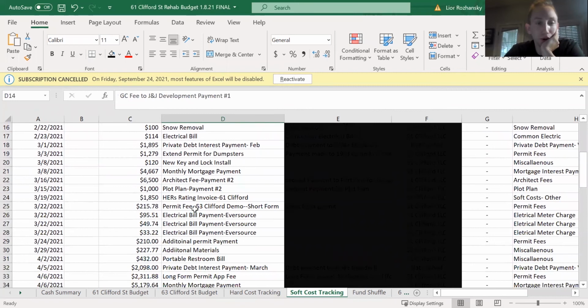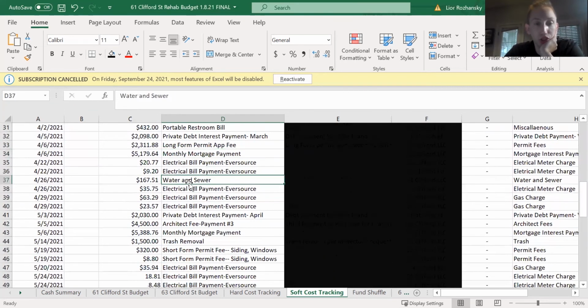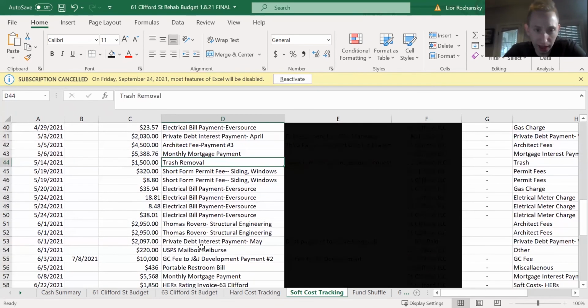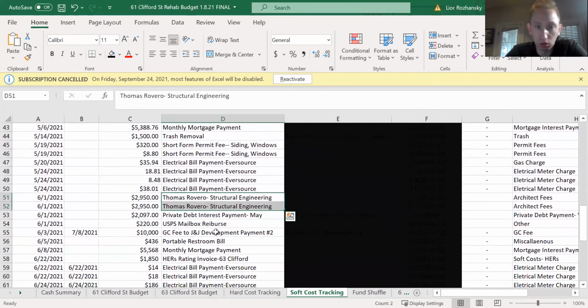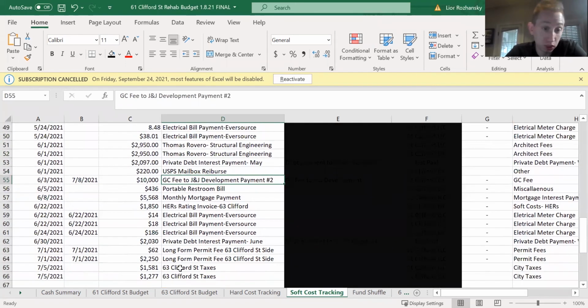Let's see what else we've got. Permit fees. I've got some utility fees. I've got my monthly mortgage payments, water and sewer, some trash removal. What else do we have? We've got some structural engineering that we had to do. So that's also a soft cost. Again, GC fees, electrical, taxes, right? So this is basically me tracking all the other costs that we are incurring on the project outside directly to the contractors, that is directly material or labor. So it's just another great way for me to track this.